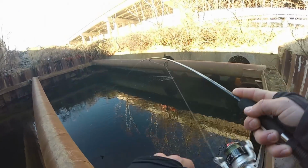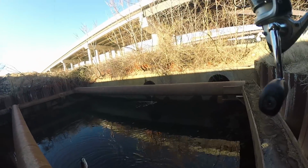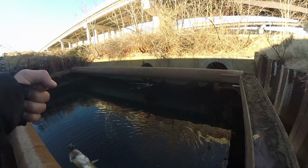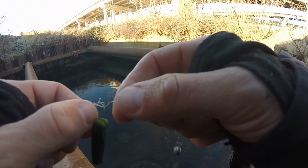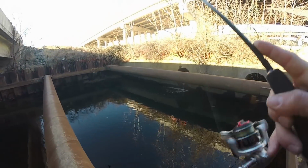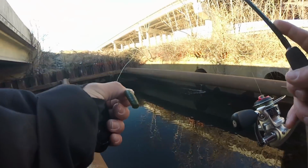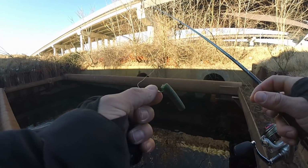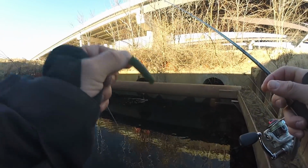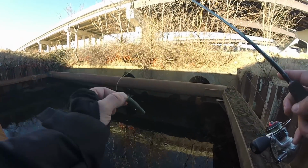Got him. First cast with the Senko on the drop shot. Come here, little buddy. See ya. Oh, came off. Well, it's something kind of interesting for you guys. This looks almost identical to that gummy worm that I was throwing. I guess it's obviously softer, but I wonder what difference it makes. Because I fished that thing for probably an hour before I caught a fish on it. This is like every cast.